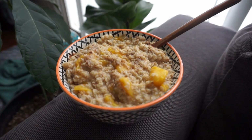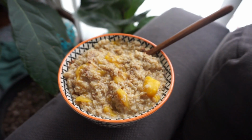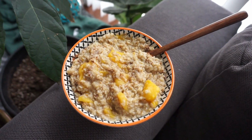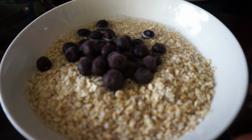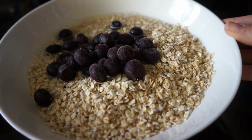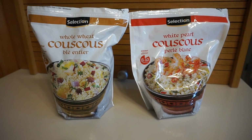I just love it. And I actually use quinoa the same way. I do make porridges with quinoa as well. So you don't have to just eat it in savory meals. You can actually eat it as a breakfast as well, which is wonderful. And I love quinoa because it's that complete protein.